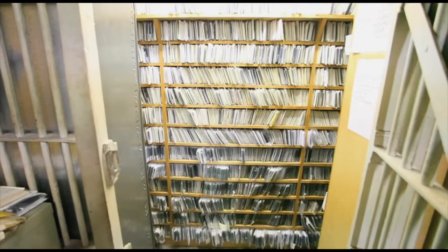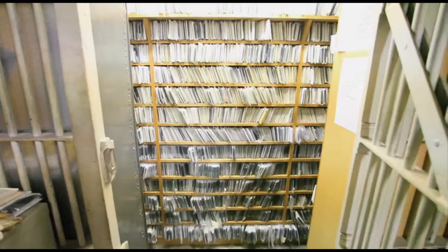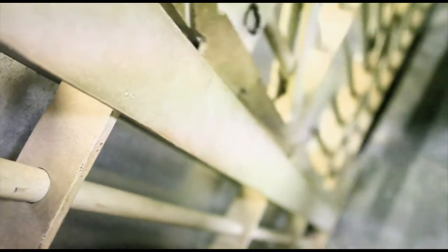We've had various engineers look at it over the time, and they still say that it's as safe today as what it was built then. So it was built for the purpose of being a fireproof room. It does provide a very good secure room for us for all our records.